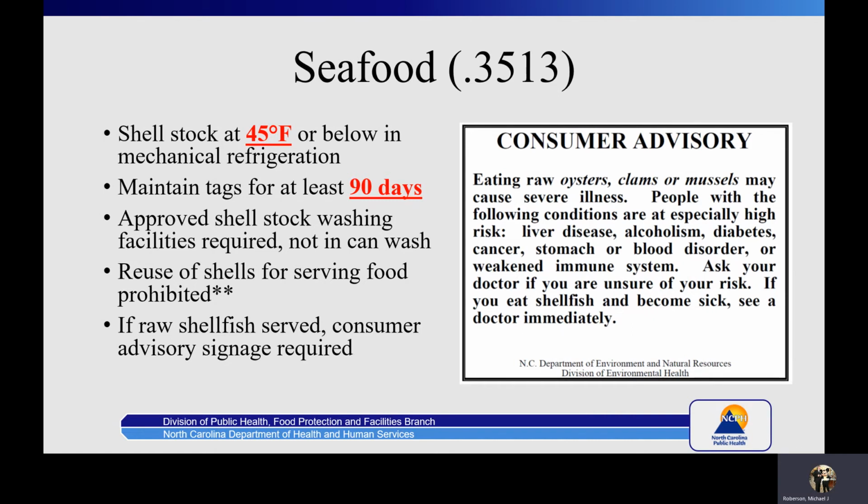If raw shellfish is served, a consumer advisory signage is required. So this is the sign on the right-hand side of your screen that would be required at the Primitive Experience Camp if raw shellfish is served.